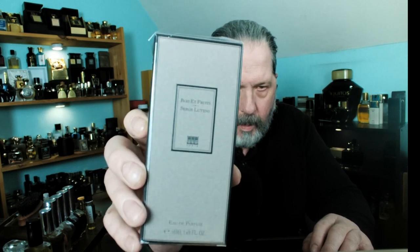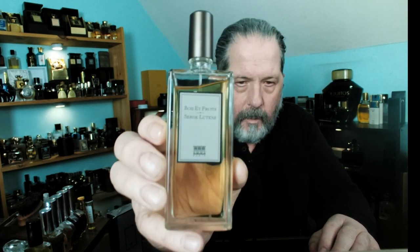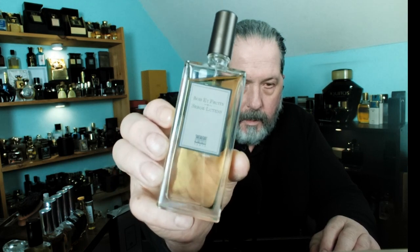Okay, this I got turned on to by a friend of ours. You may recognize the name in the chat. His name is Germs, and he was kind enough to bring this to my attention. This is Bois et Fruits, and this is the Palais Royal bottle. He brought this to my attention because the seller had a big batch of them going for a really good price. And this is fantastic.